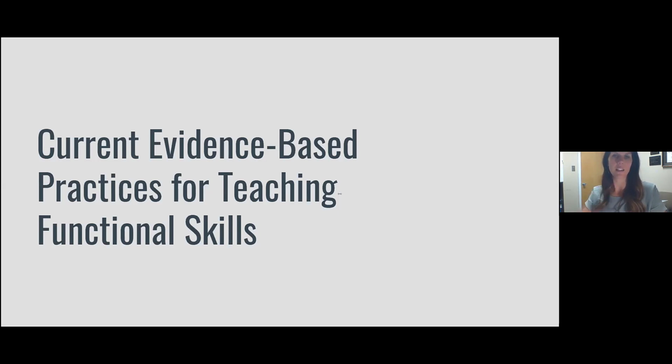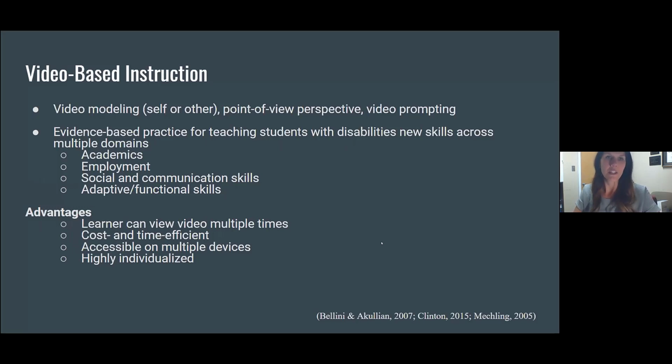Yes, video modeling. So that seems to be a widely known and very well researched and established method for teaching functional skills. And that's exactly what we're going to go into next. So talking about video-based instruction, there are different types of video-based instruction, but for the purpose of my own research and for this intervention, I look specifically at video modeling.